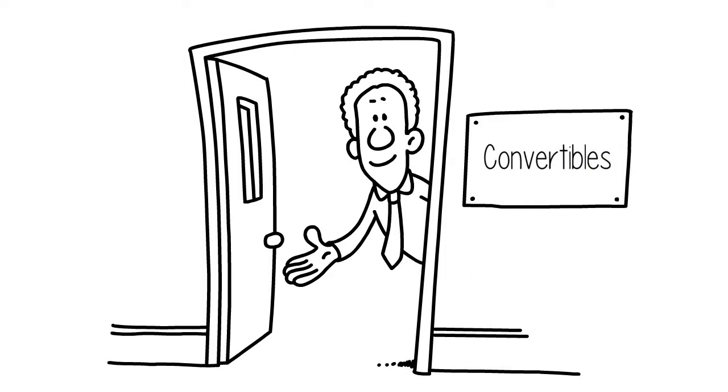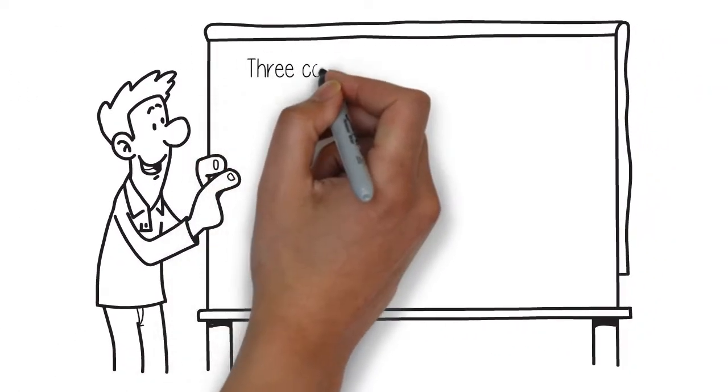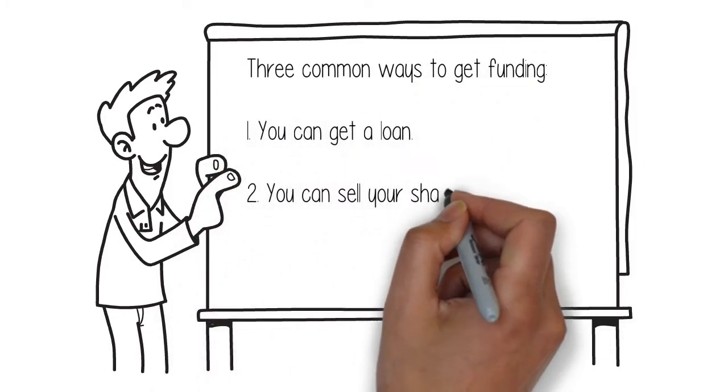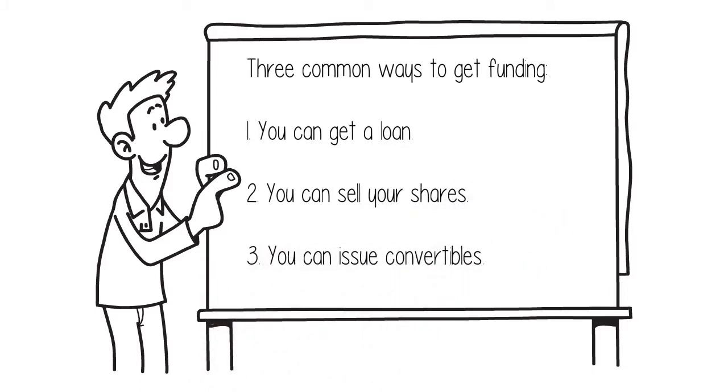As a startup, you need money to grow, so most of you need funding. The three most common ways to get funding are the following. You can get a loan, you can sell your shares, or you can issue convertibles. Today's film is about the latter, convertibles.